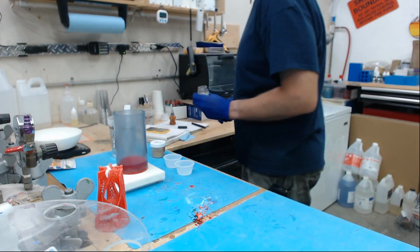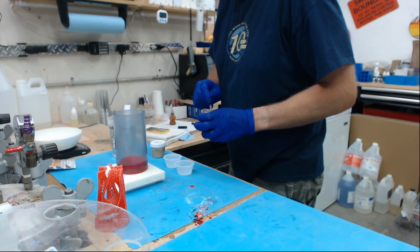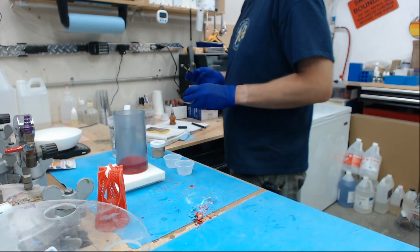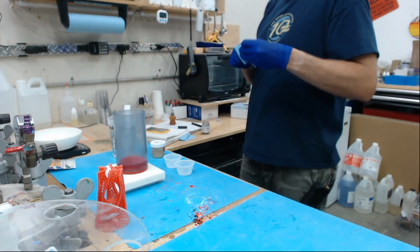And we're doing how much? What are we going to do? I'm going to go with an 1/8 teaspoon of each of these. Probably didn't need that much, but whatever. Not going to make that much difference.